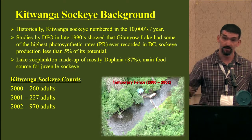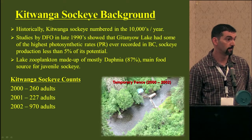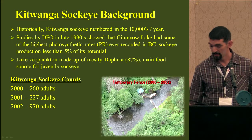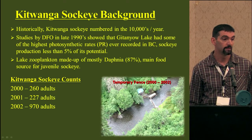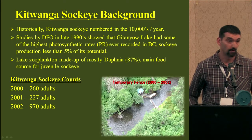The first 3 years of data showed there were literally a few hundred fish left. So obviously a big problem. People were worried about losing genetic diversity, and we went into conservation mode.